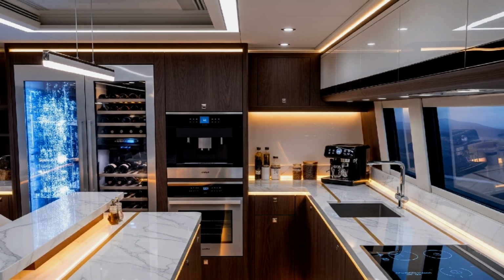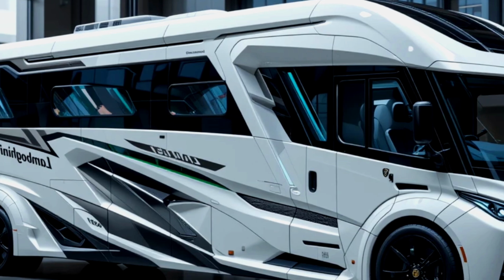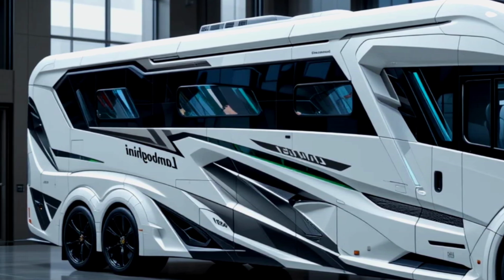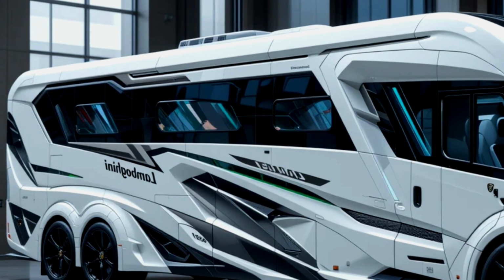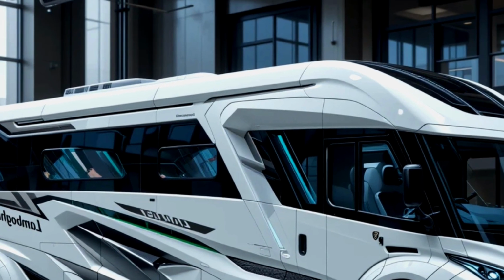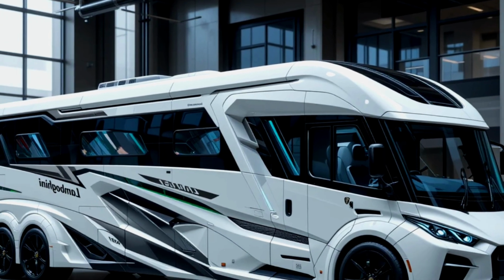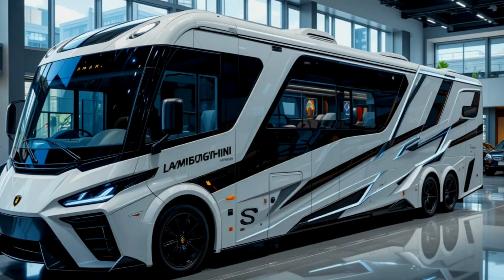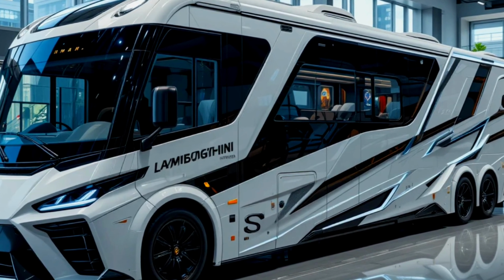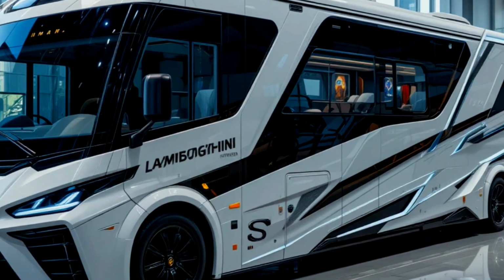True to Lamborghini's legacy, the performance is out of this world. It's powered by a hybrid V8 with dual electric motors, producing over 1,000 horsepower. Despite its massive size, it goes from 0 to 100 kilometers per hour in under 5 seconds. It has a top speed of 220 kilometers per hour, multiple driving modes, and an EV mode for quiet city cruising. With an electric range of over 800 kilometers and wireless charging pads, it's designed for limitless journeys.